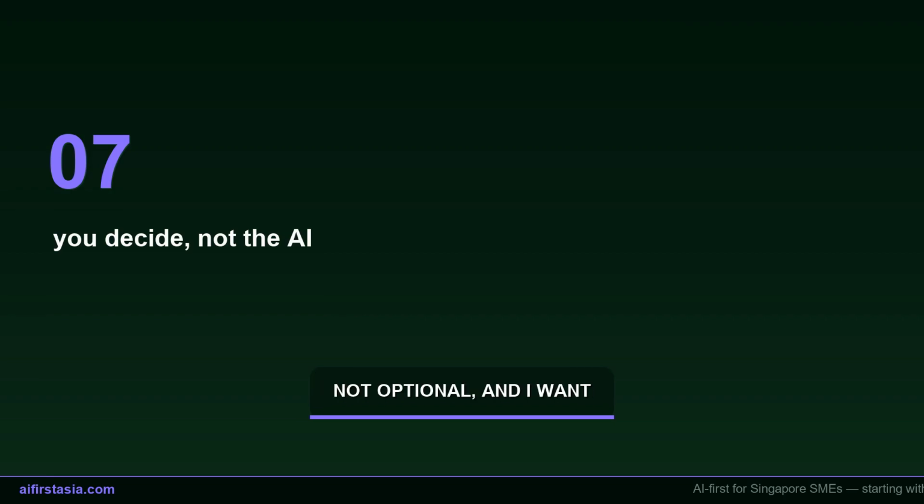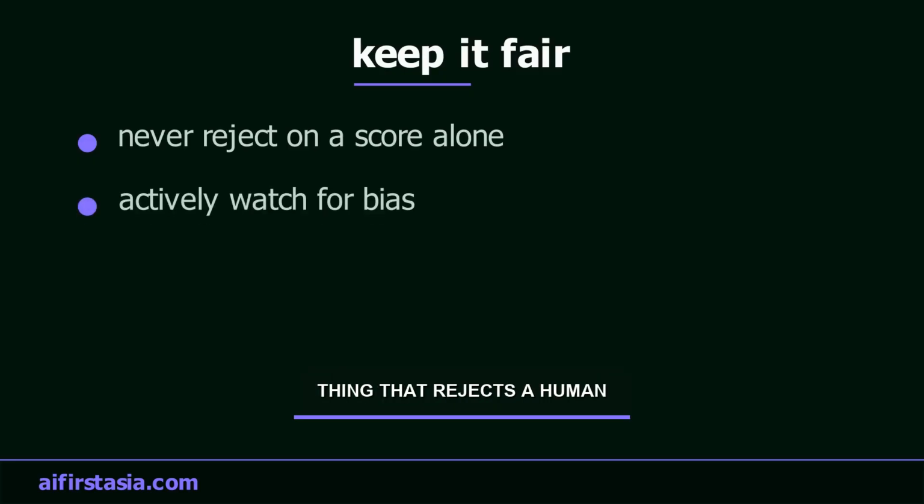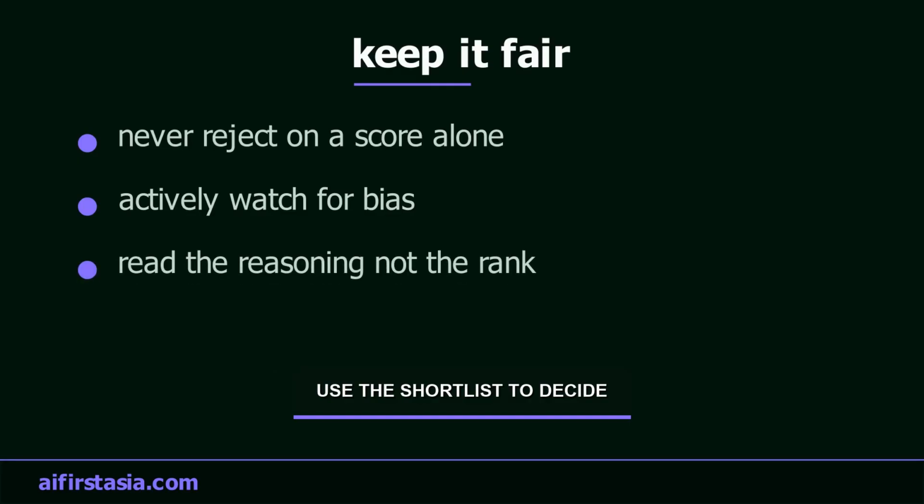This next part is not optional, and I want to be direct. The AI assists. Say it plainly, you decide, not the AI. It can rank, summarize, and point out matches, but it must never be the thing that rejects a human being on its own. So a few rules to keep this fair. Never reject someone solely on an AI score. Use the shortlist to decide who to look at more closely, not who to throw away unseen.